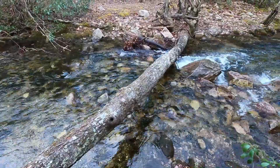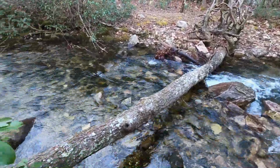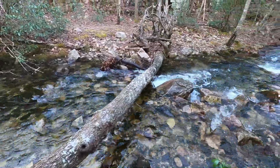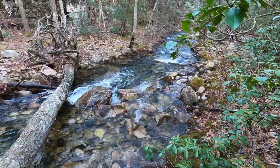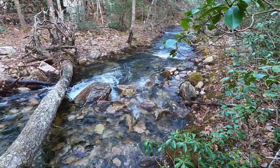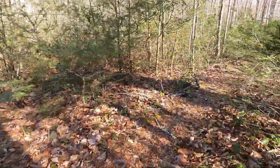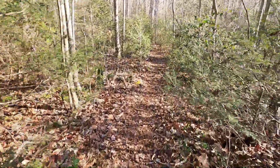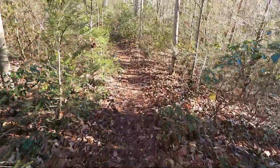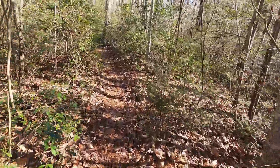After some time, I ended up crossing this log right here. There's a lot of flowing water through there. I have to admit, I was a little nervous about it, but I got it done. Now I need to hike back upstream to pick up with the trail again. Okay, I'm back on trail. It took me about 15 minutes, maybe longer, to figure out how to get across that stream without getting my feet wet.